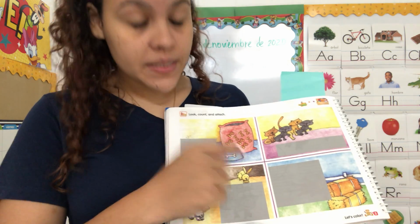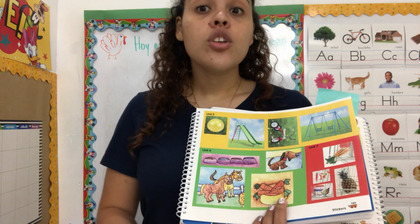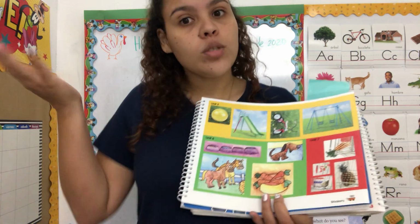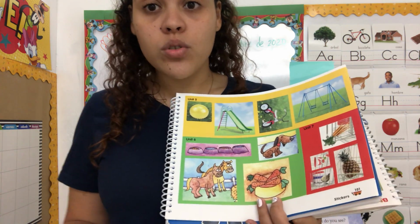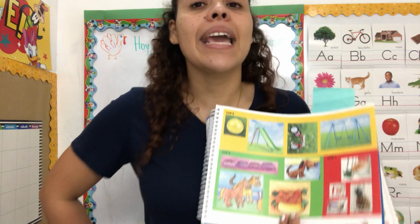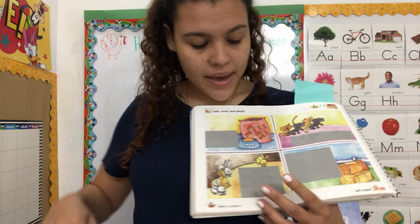Now, we have some bunnies. Which one will go with the bunnies? The bunny don't have any food in the picture, so I guess that we will have to give them some food. Los conejitos no tienen comida en la foto, ¿verdad? So yo me imagino que el sticker que tenemos que pegar es uno de comida para ellos. ¿Ellos comen caballo o comen zanahoria? Ellos comen zanahoria. They like to eat some carrots. Carrots is a vegetable. Carrots, ¿ok? Vamos a sacar la zanahoria y vamos a pegarla aquí.